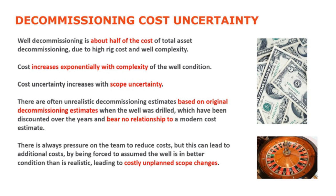Now, the cost of a well decommissioning increases with the complexity of the well condition. So if the well is left in a good condition, you've got full access, there's not any problems, it's been a great well, you can get access all the way down to the bottom, no annular pressure, it's going to be a relatively low cost well. But once things start to go wrong, once you get annular pressure, once you get tools stuck in the well, once you have problems with cement jobs, the cost increases exponentially. The other thing is, do you really know the state of the well?